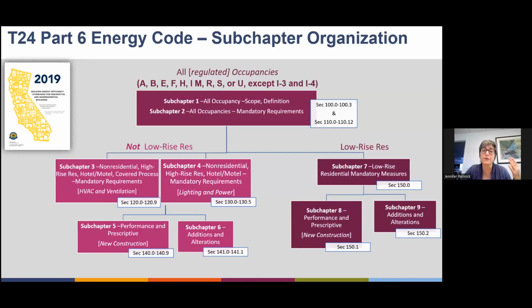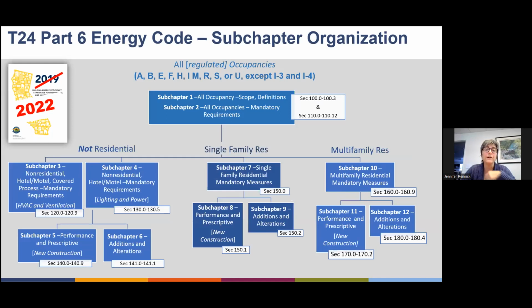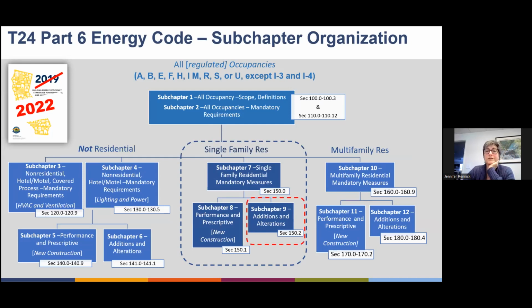Another way of looking at this for those of you who have to use the code is the way I see it, kind of a visual building tree. Under that 2019 code, we had everything to do with low-rise residential, chapters 7, 8, 9, and then everything that wasn't low-rise residential grouped in another section. And now under the new code, we've singled out the single family residences, which are still chapters 7, 8, 9. And now we've got multifamily residences, so new chapters, chapters 10, 11, and 12. Today, we're going to focus on the single family portion of it, but specifically chapter 9 for additions and alterations.